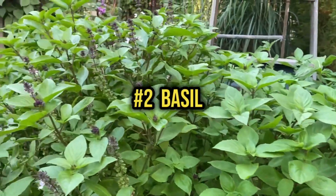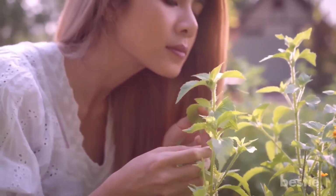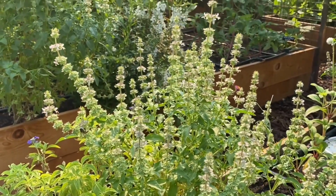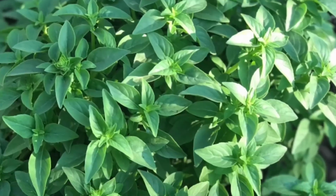Number 2. Basil. Basil possesses a unique and robust aroma that humans find delightful but flies find repulsive. Flies heavily rely on their sense of smell, and the potent scent of basil acts as a powerful deterrent, discouraging them from entering an area.